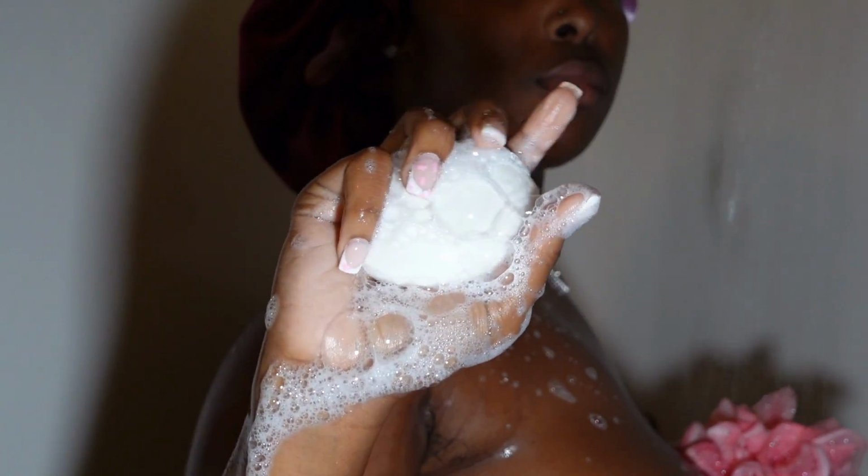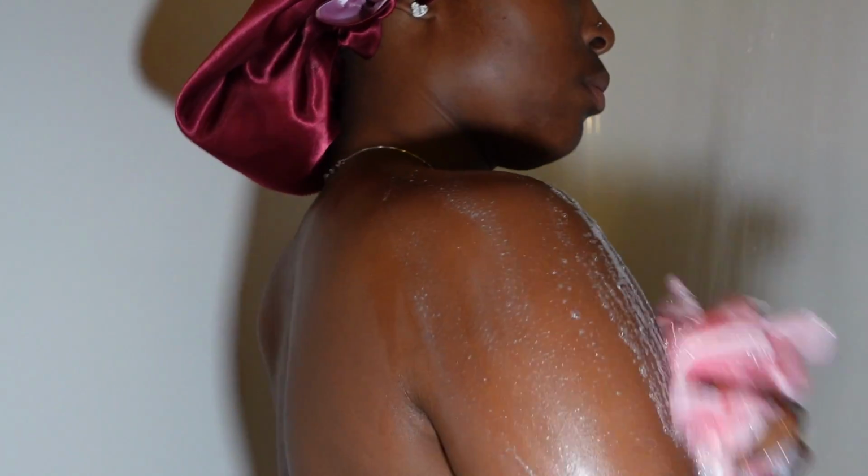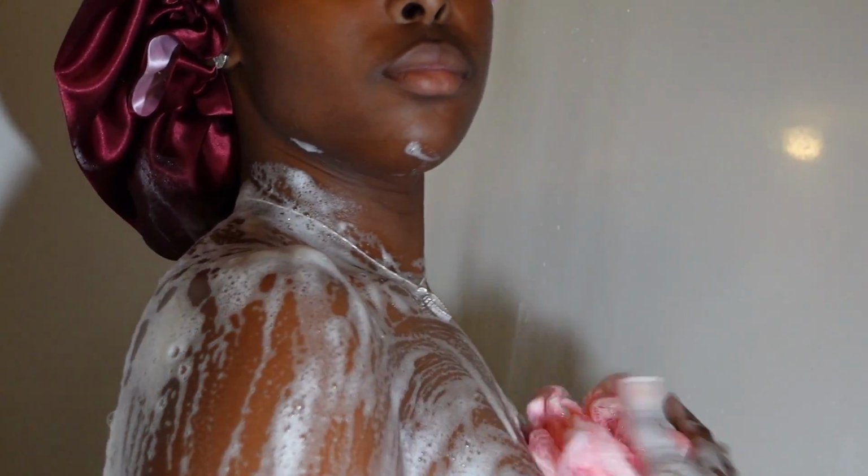I do use a Dove bar soap before I wash. That's my favorite go-to soap. Before I even put on all the other smell goods, I use Dove sensitive skin. It's the light green box, I'm lying.